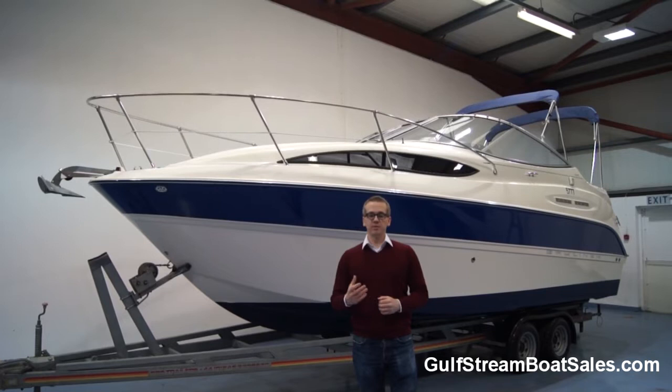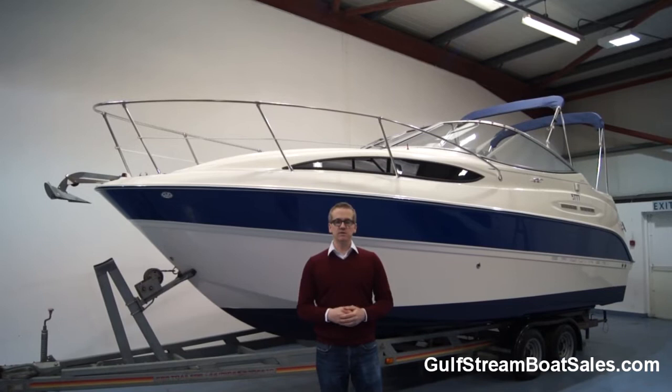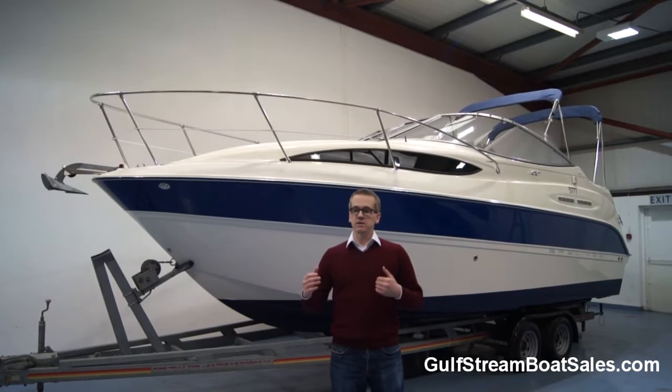boat as well. Condition-wise, it's top-notch, and as a stock boat, it's been through our workshop. It's had everything it needed done. It's been serviced, it's been antifouled, it's been valeted and detailed, and she's going to be sold with a full warranty to cover this coming season. And it's going to make a great buy for someone.